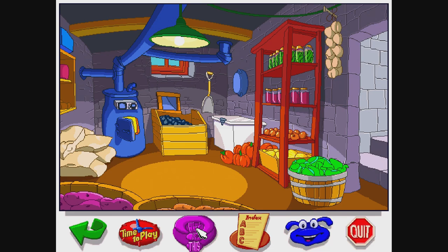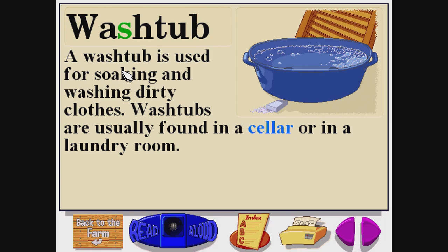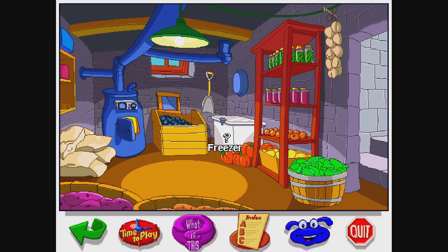Washtub. W-A-S-H-T-U-B. A washtub is used for soaking and washing dirty clothes. Washtubs are usually found in a cellar or in a laundry room.